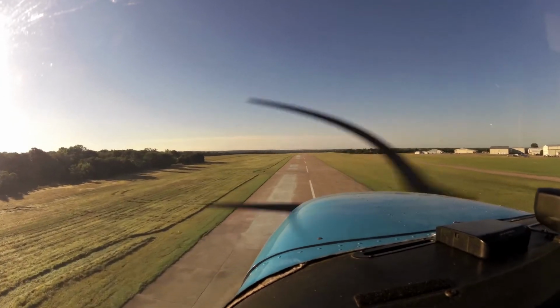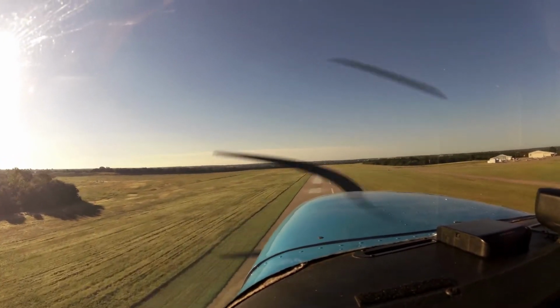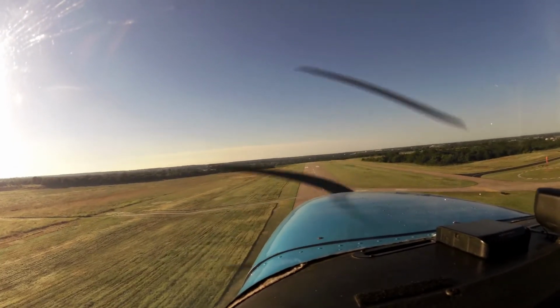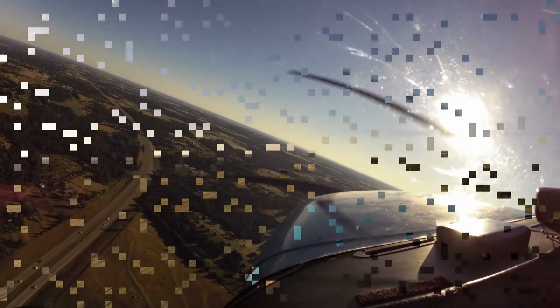Cessna 20464 is going around, runway 16, Guthrie. That's alright. Good experience to do the go around here. Our gauges are green, everything looks alright. Let's see what the wind is here for a second.